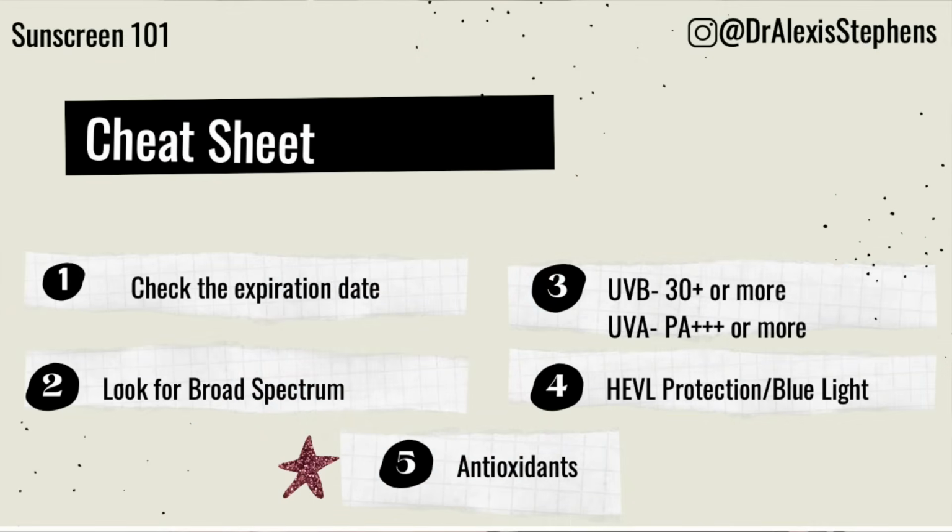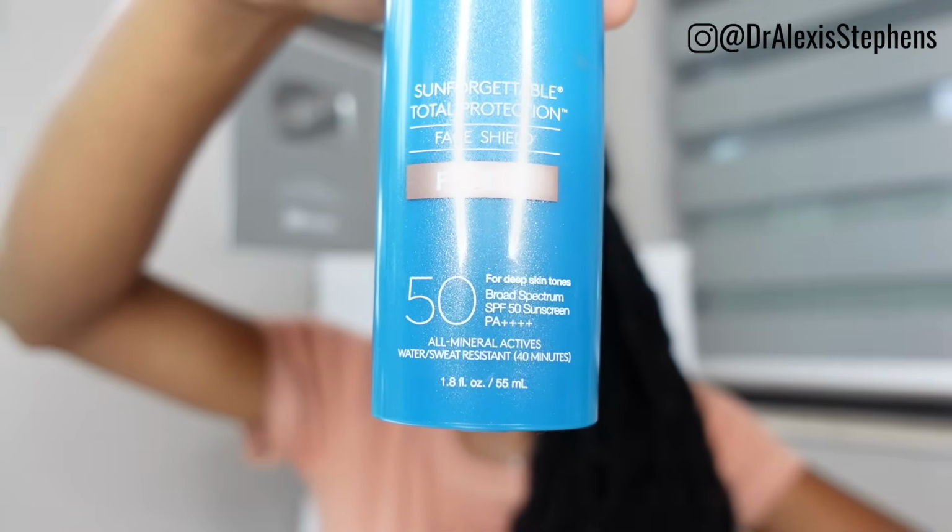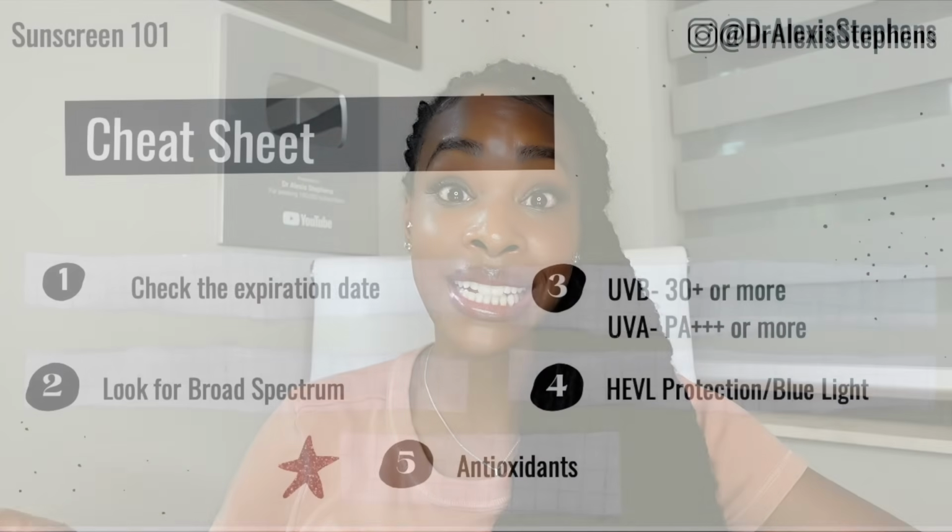Second thing, make sure that the sunscreen actually is broad spectrum. That way, you know you have both UVA and UVB coverage. The UVA rays are those that cause hyperpigmentation, signs of aging, and they can cause skin cancer. The UVB rays are the ones notorious for causing burns on the skin that can lead to skin cancer.